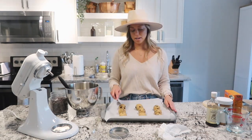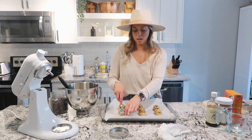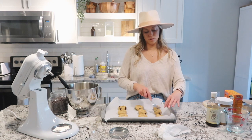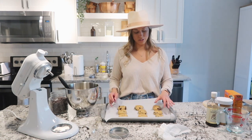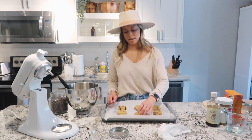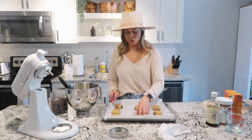Before you pop these in the oven, you want to go ahead and just flatten them a little bit with a fork. So our oven is ready, so that's perfect timing. All right, so you just want to flatten these with a fork. You want to make sure that they've got enough room on the cookie sheet, a couple inches between them.